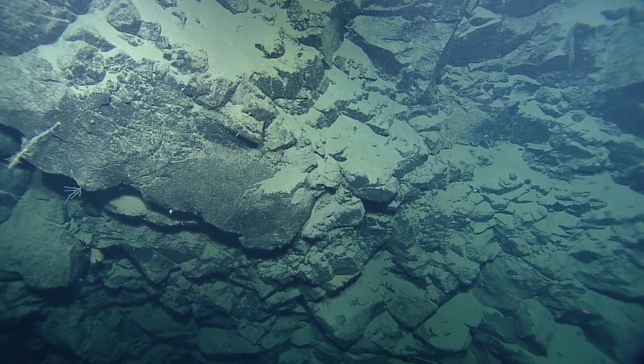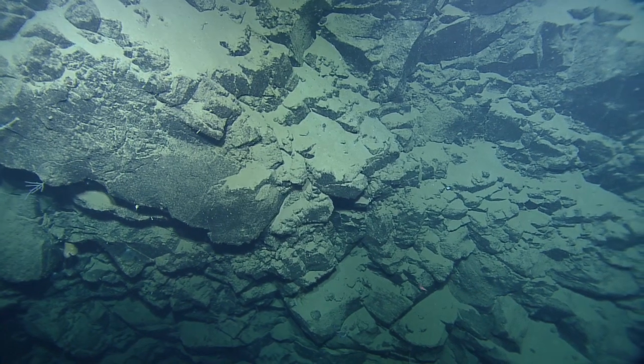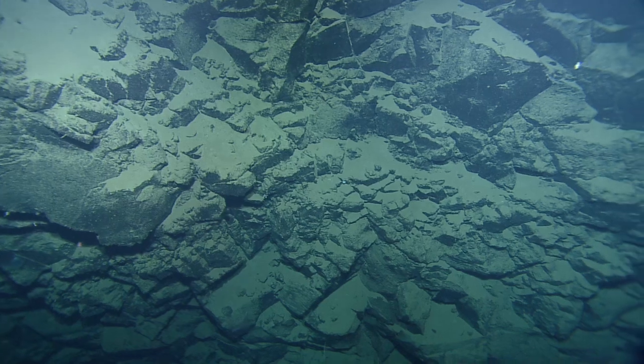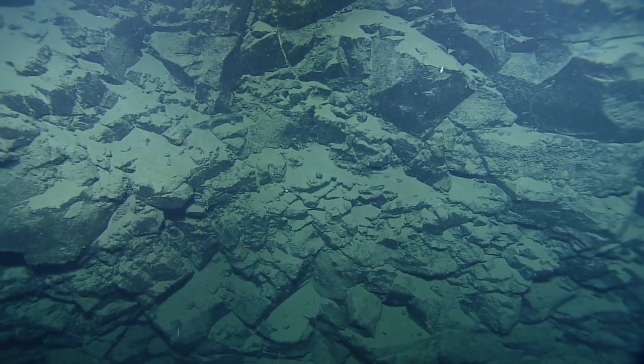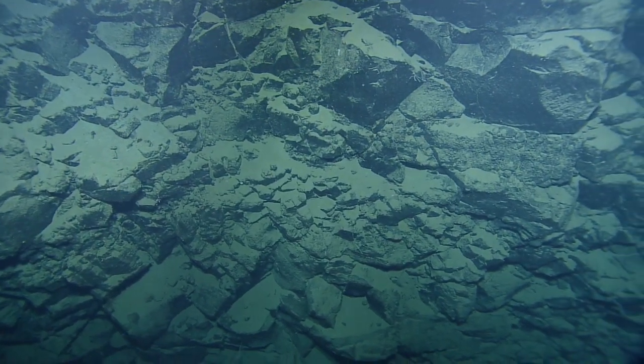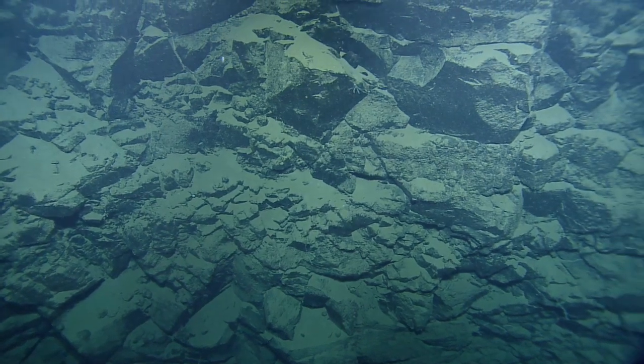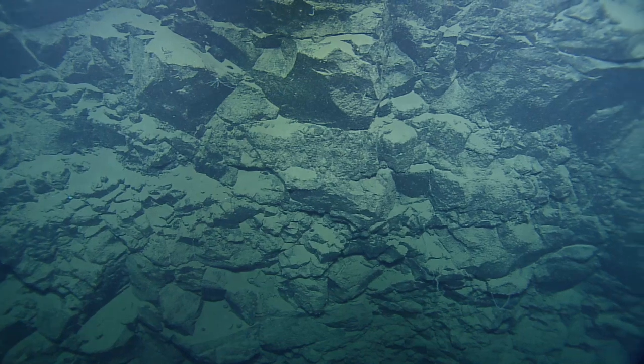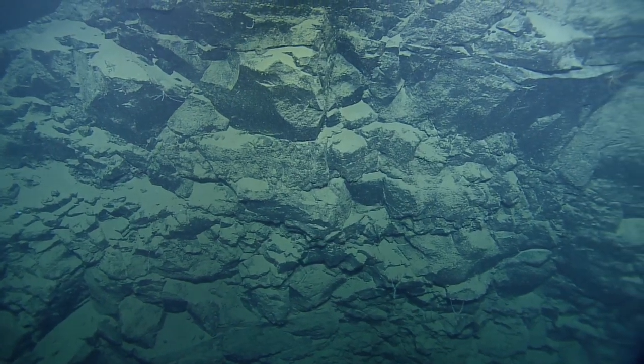Chris, Dan, what do you have for an ETA to the next waypoint? You know, that's kind of hard to say because... How far is it? We're only 600 meters away. But it depends on how much time we want to take climbing the rocks. That's still on the order of an hour, though, right?